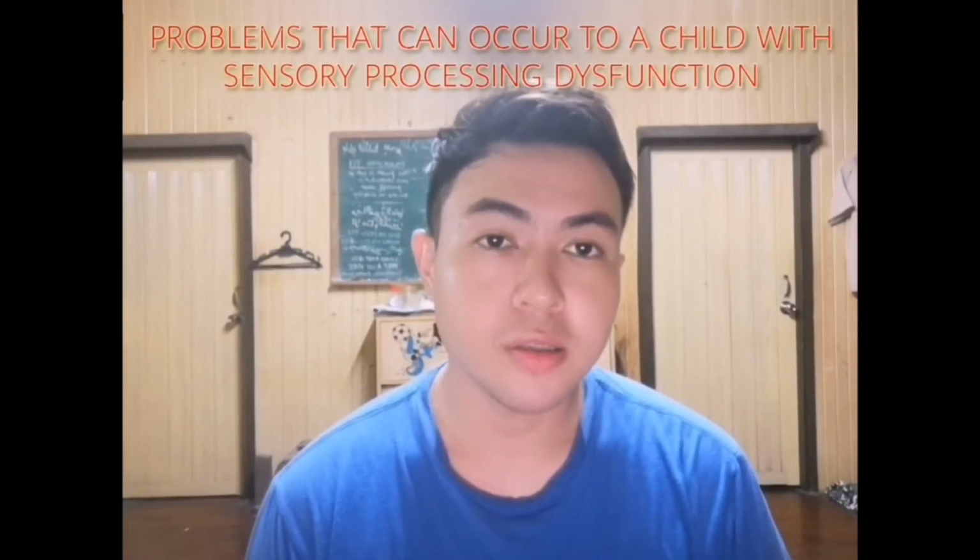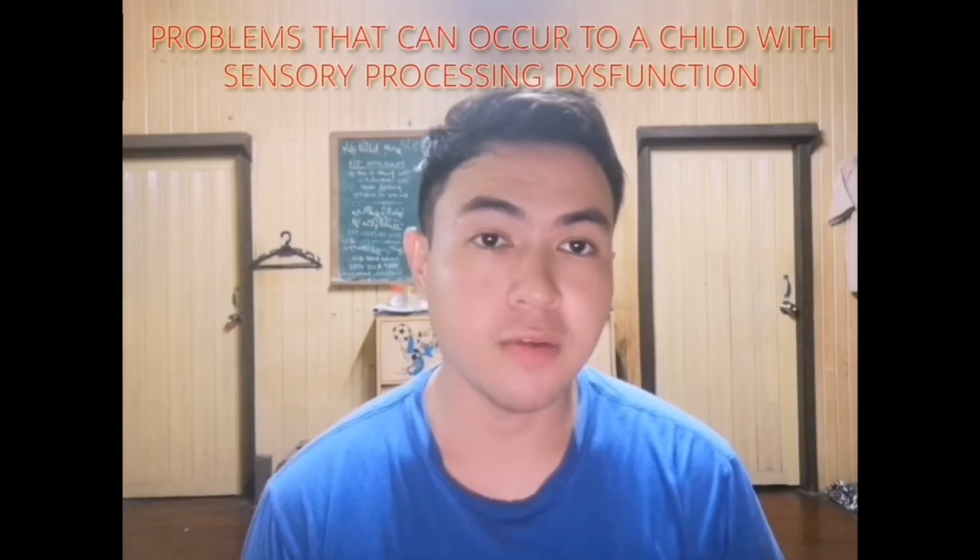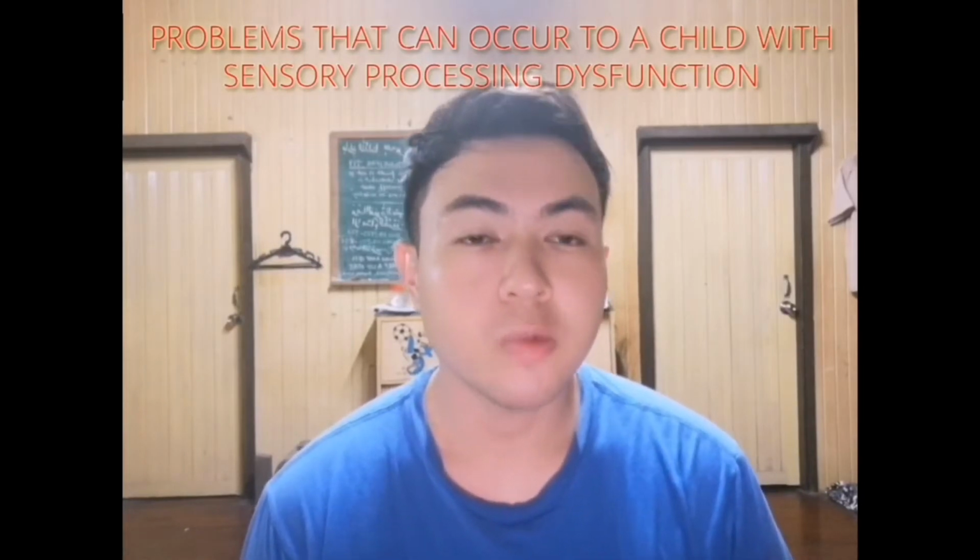If a child has sensory processing dysfunction that requires treatment or management from sensory diet activities, the child may as well demonstrate these behaviors or problems.